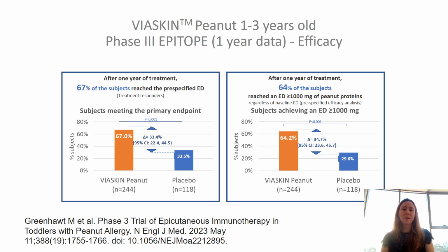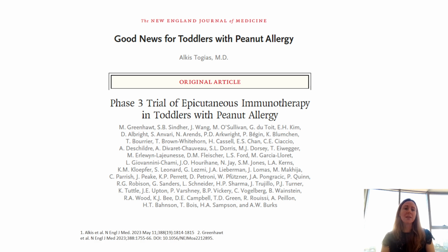So this group also did the younger age group with the Epitope study, and they showed in this cohort of children that there was a substantial benefit, with 67% of the subjects reaching the pre-specified eliciting dose, and that there was a significant reduction and difference between the intervention group and the placebo group, which met the pre-specified criteria. In addition, they found that 64% of children were able to reach an eliciting dose of 1,000 milligrams or more of peanut protein. So this came out with the New England Journal of Medicine trial, phase 3 trial of epicutaneous immunotherapy in toddlers with peanut allergy, with a nice editorial from Dr. Toyas.